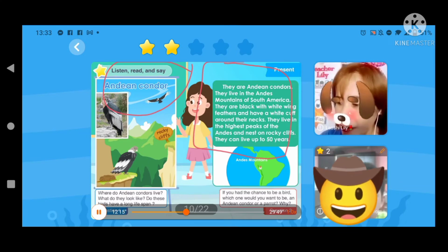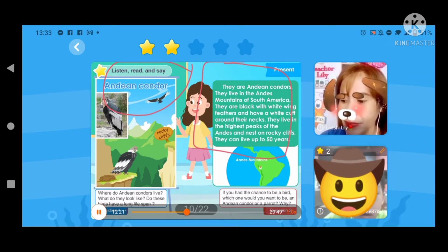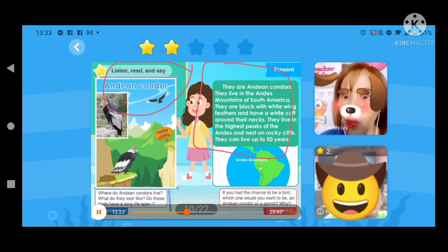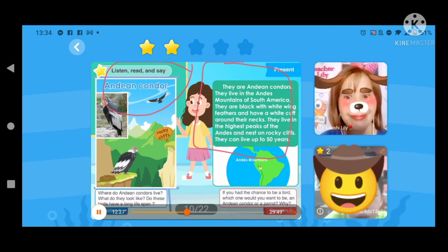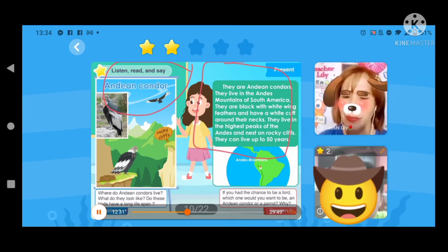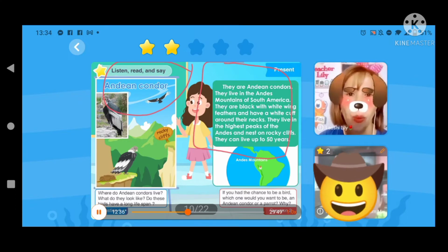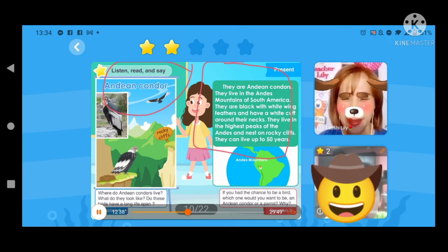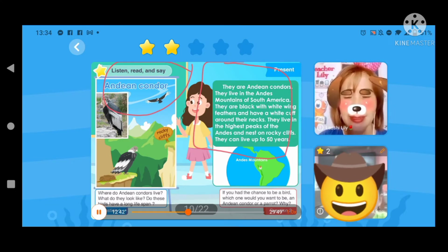The Indian condors live in the Andes mountains of South America. They are black with white wing feathers and have a white cap around their neck. They live in the highest peaks of the Andes and nest on the rocky cliffs. They can live up to 50 years. Wow, very amazing again.